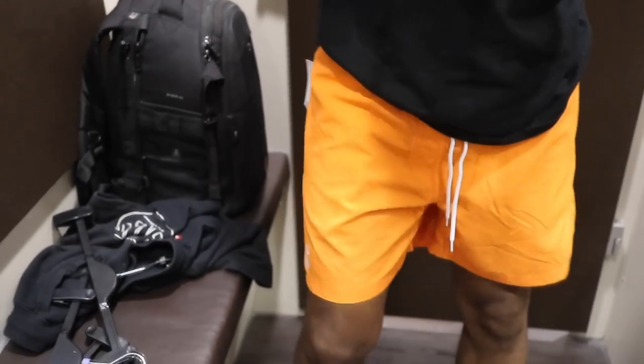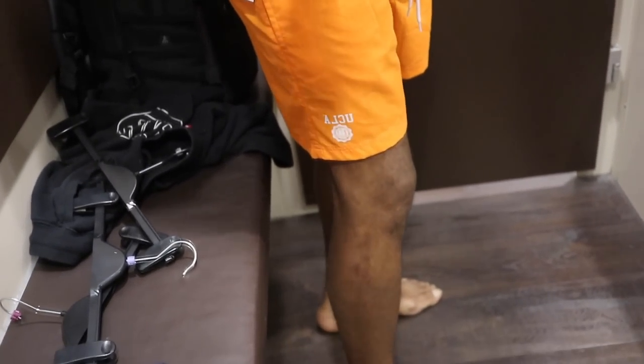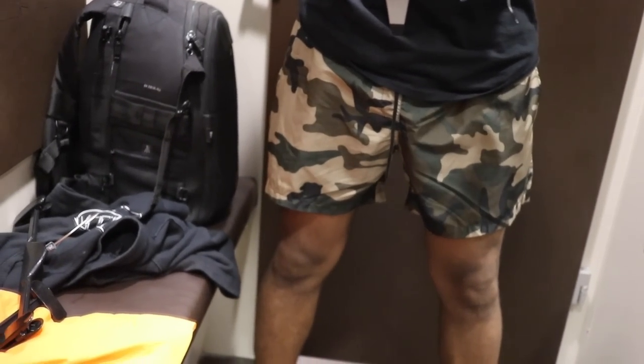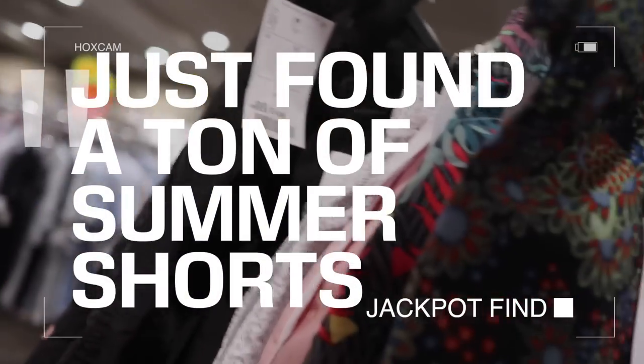I found some Norse Projects, got some UCLA shorts here, all going for quite nice prices. That's like $9.99 for these UCLA shorts. Pretty decent. So yeah, I guess really, if you're looking for some summer shorts, it's quite hot right now. Just got some Polo Ralph Lauren shorts here, $24.99. So if you're looking for summer shorts, you're looking to kill it really.